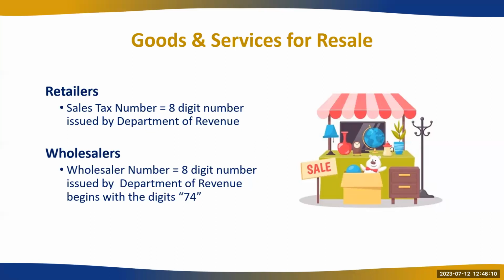So an example of this is I own a car repair shop, and I'm working on a car for a customer that needs a new part. I order the part from a place like Napa or AutoZone. The part is then being resold to the owner of the car once it is installed. Since I am purchasing the part for the sole purpose of reselling to my customer, I would supply the REV 1220 to Napa or AutoZone so that I would not pay sales tax at the time of my purchase.